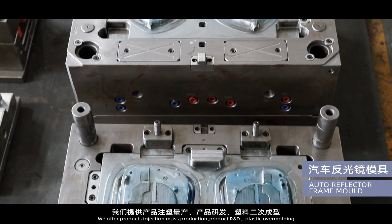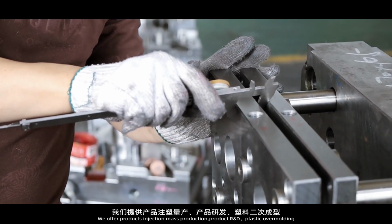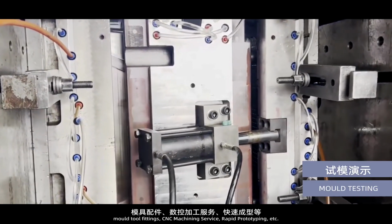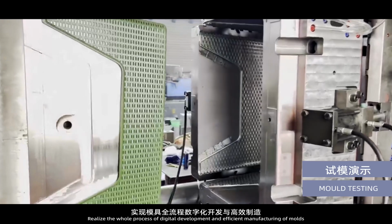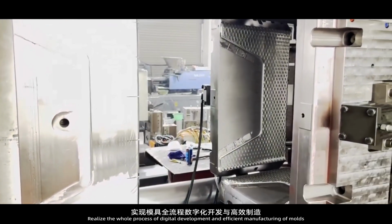We offer products injection mass production, product R&D, plastic overmolding, mold tool fittings, CNC machining service, rapid prototyping, etc. Realize the whole process of digital development and efficient manufacturing of molds.